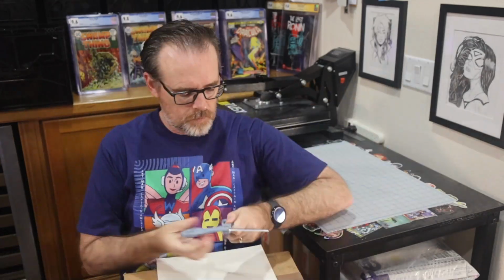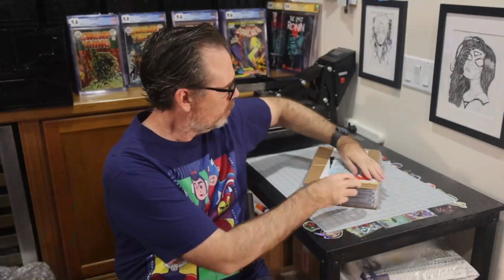And now it's finally time to open up this submission of books that I sent in for the Walt Simonson CGC Signature Series. Okay, here we go. And like I said, what I'm going for are grade bumps, condition improvements, things of that nature. Of course, 9.8s are always welcome. That's the grade, obviously, I'm going for.